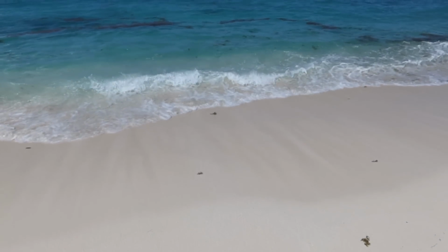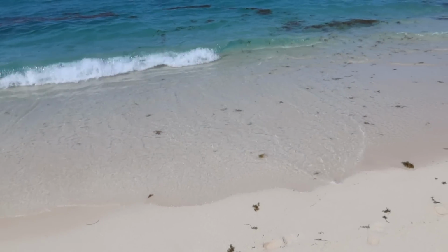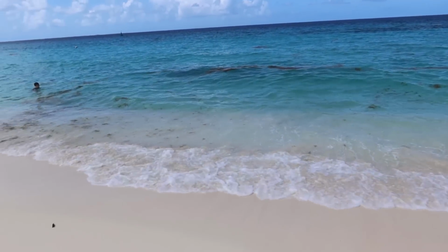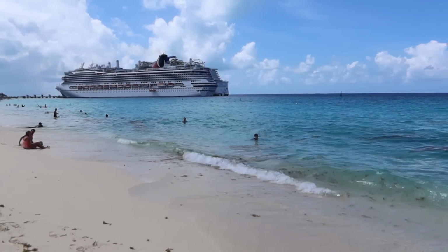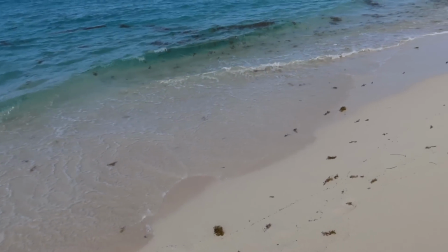Soggy trainer, should have left them on the ship and put my Crocs on. And if you really do just wanna be away from everything, this is the place to come. Right down here, no music, no stalls. Hardly anybody down here, just really peaceful. And I'd say it takes about 15 minutes to walk here from the ship.